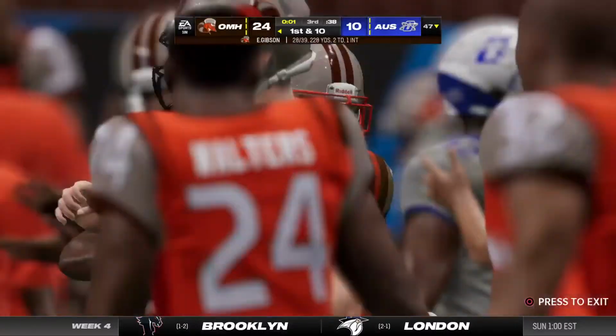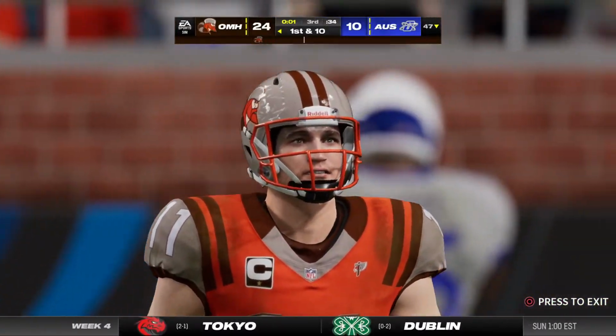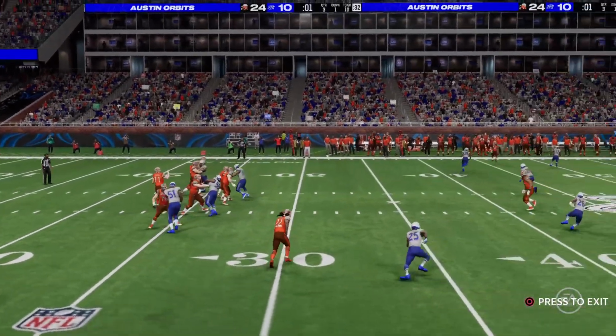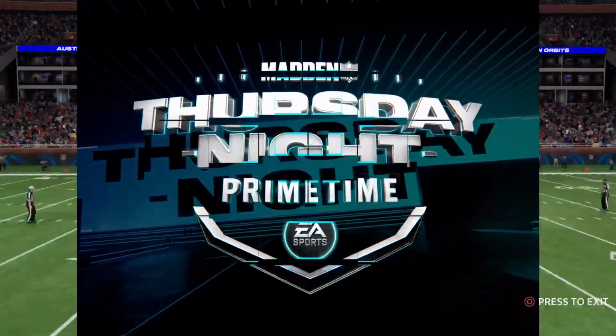Yeah, they're teetering right there on the brink, aren't they? I'll tell you what, a lot of those mid-range throws have been available, because sometimes teams get too concerned about the deep ball and they leave too much space in front of them, and these guys have been taking advantage so far.